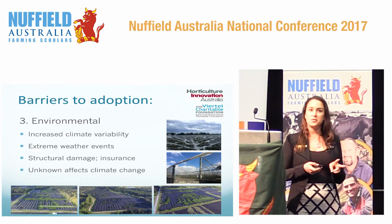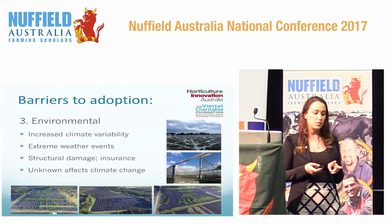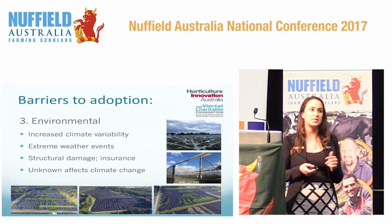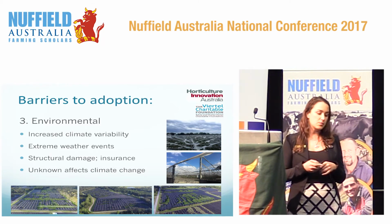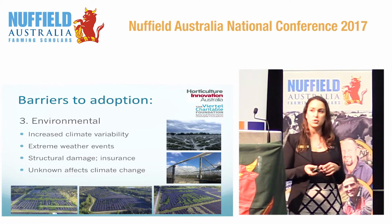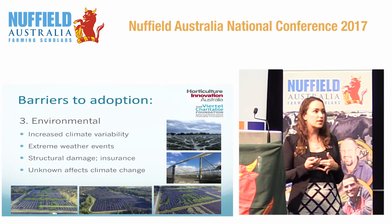Unfortunately, the next two photos are from Hurricane Irma just a couple of weeks ago. You probably couldn't tell the difference, that they were from a different date. One of the concerns that this farmer did discuss with me was in regards to insurance. They don't have crop insurance, but they have the insurance for their structure.